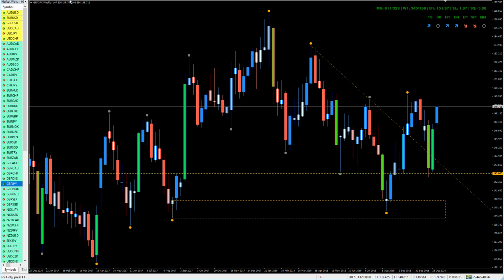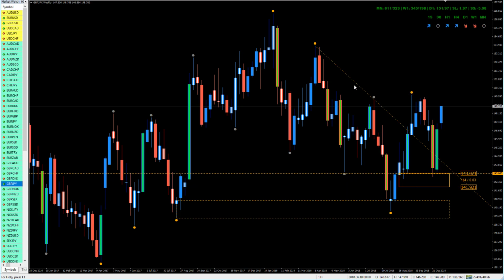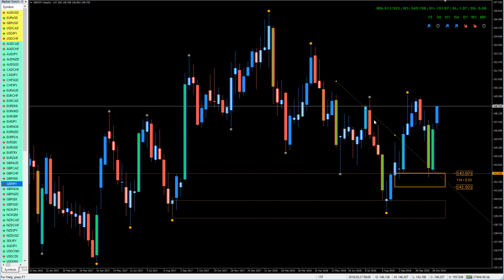So this is the area of demand. Make twice as big, like so. It's doing that. Price tested it. Now we're moving high. So this is an important area of demand for us, but we can't do this until price does this, moves above here.